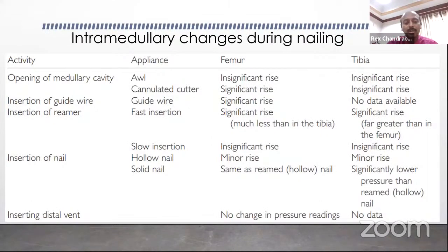It's been well proven. When you insert a nail, go slow, a slow, steady insertion. You don't increase the intramedullary pressure, so there's less chance of embolization. Again, when you put a guide wire, there is a chance that you can increase the pressure. When you're reaming, again, don't go fast, go slow. This is of more significance in the femur, but not much in the tibia. Slow insertion and definitely slow reaming reduce the chance of embolization. Inserting a distal vent has been proven in studies to be of no use at all, so no distal venting like drilling is necessary before you ream. And a hollow nail definitely reduces the chance of embolization compared to the solid nail.